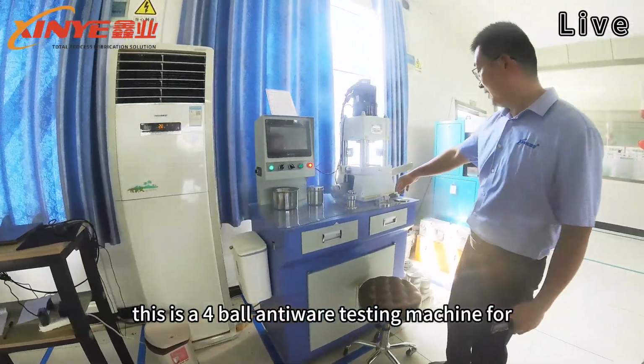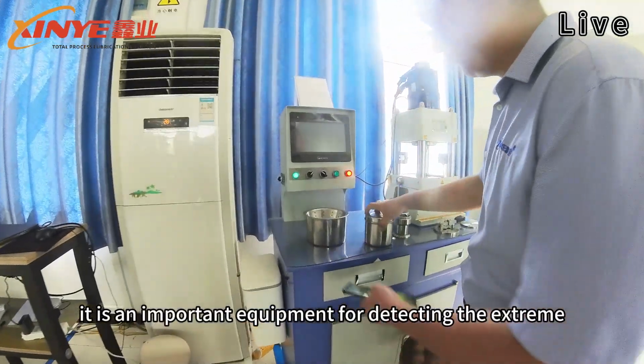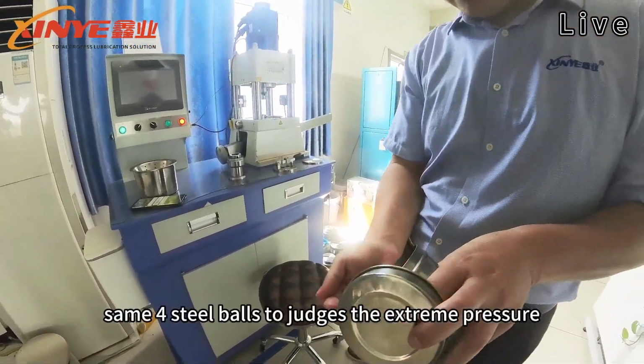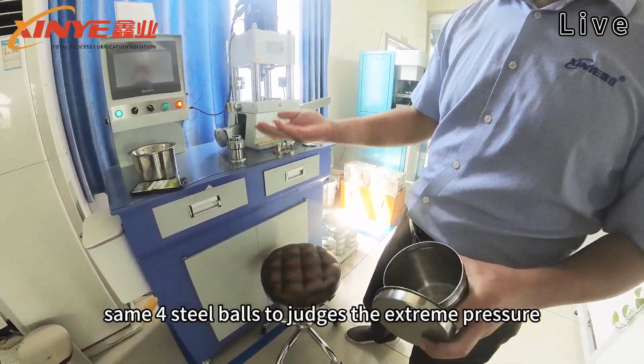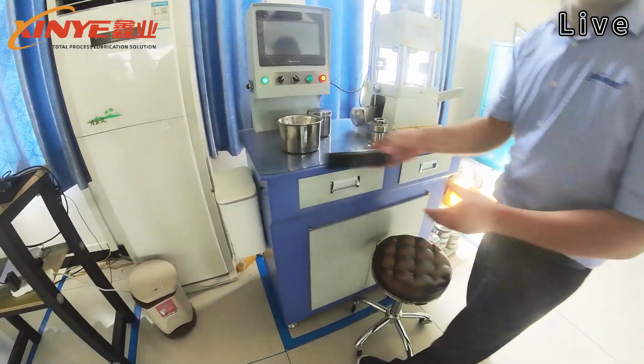This is a 4-ball anti-wear testing machine for lubricating grease. It is an important equipment for detecting the extreme pressure and anti-wear properties. It uses 4 steel balls to judge the extreme pressure and anti-wear properties of grease through friction spot diameter.